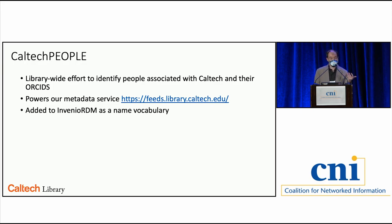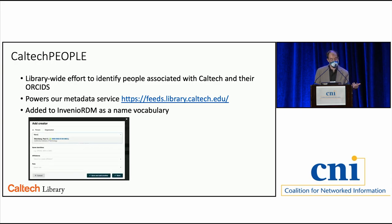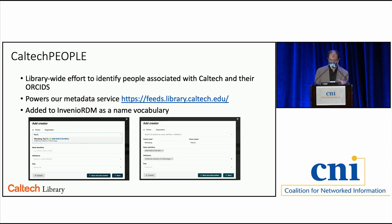But since we already had this vocabulary, we were able to add it in InvenioRDM as a name vocabulary. And what that enables is that if you're adding a creator to a record, you can start typing somebody's name. And if it's in the system, it will automatically say, oh, this is probably the person you're talking about. Once you click that person, it auto-fills in their family and given name, their ORCID, their affiliation, which has a ROR in the back end of it. So it makes it really easy to add people to records.